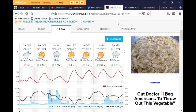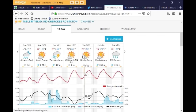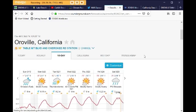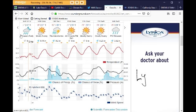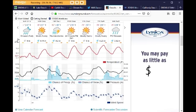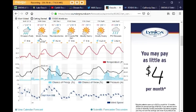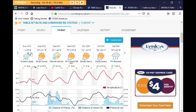Then here's the 10-day weather forecast for Oroville. We'll refresh this to get the latest. This is from Weather Underground. Here it is from today. They still have possibility of showers, it looks like. Tomorrow is going to be mostly sunny. Tomorrow is Monday, mostly sunny.